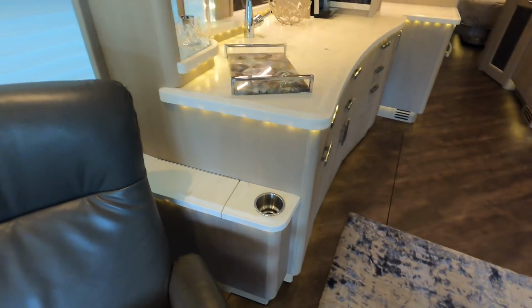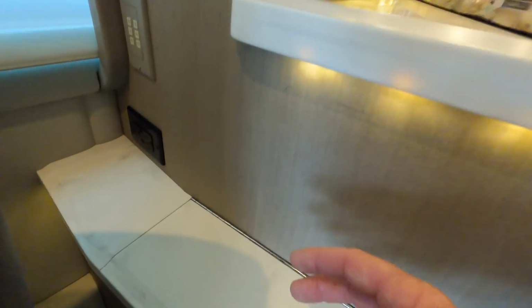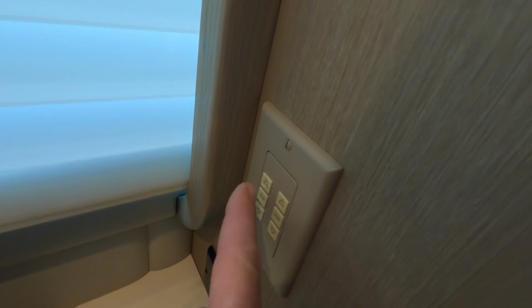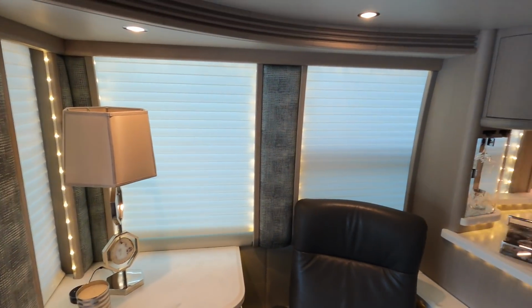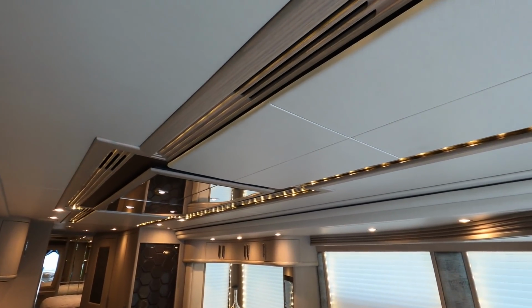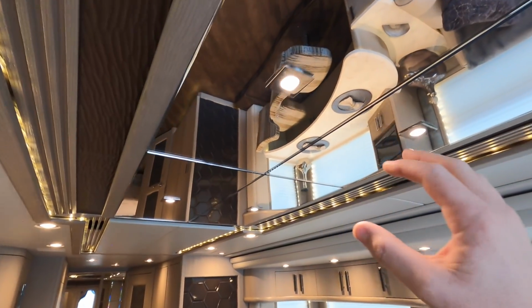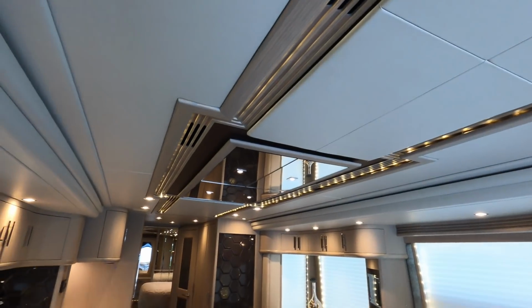And I like that there's cup holders here throughout the coach. Also outlets with USB ports. You've got your blind controls right here. Everything's push button. You can black out these blinds if you'd like. Look at all of the cool patterns and detail work on the ceiling. Sleek lines. Couple mirrors. Usually I don't like mirrors on the ceiling, but this is really tastefully done.